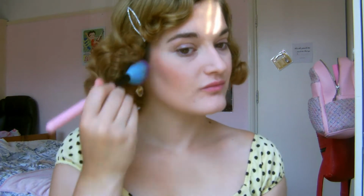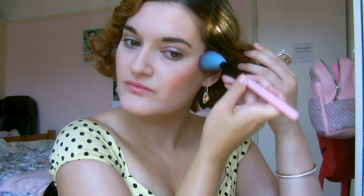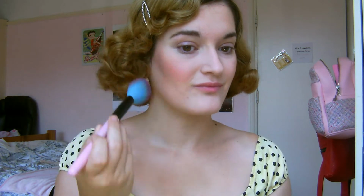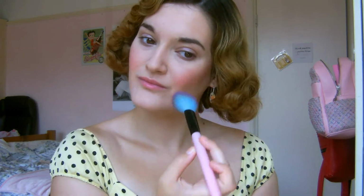And then I'm using the Mauve pink blush, more on the back of my cheekbones, about where the contour is, and then I'm taking the bright pink and applying on the apples of my cheeks, blending back into the other blush. Now, I know this looks super doll-like. You have to remember that my camera does pick up makeup a bit more than it appears in person.